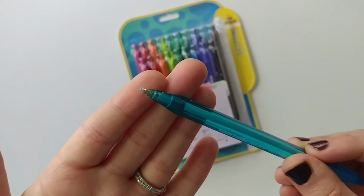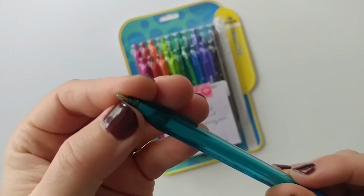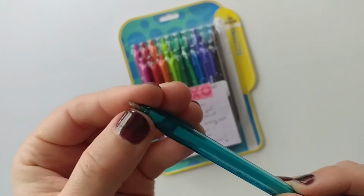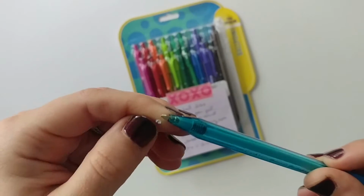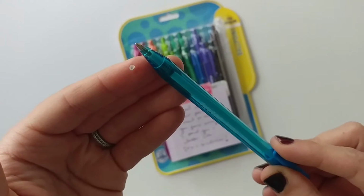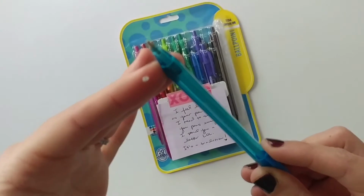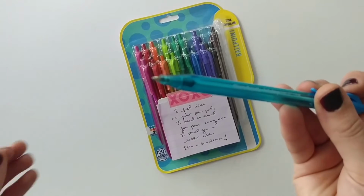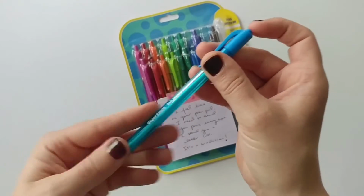You're going to see a little piece of plastic right there. What you're going to want to do is flip that off with your fingernail if you can, and take that off. And then your pen will be free to write with its ink. So just FYI, a little tip, if you like these pens and you get the ballpoint clickers, make sure you do that first, and then it will write perfectly for you. So I love these. These are so great.